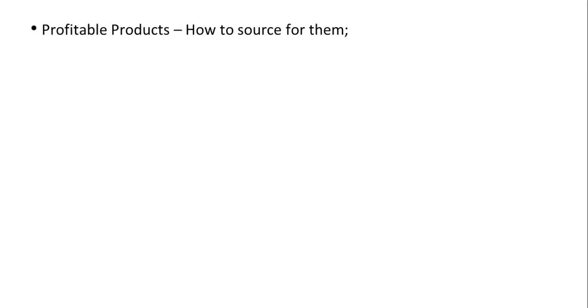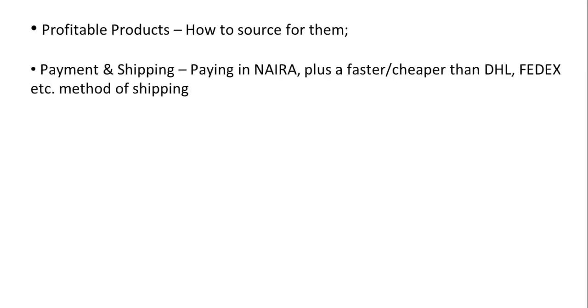One, it involves profitable products, how to source them. It involves payment and shipping, right? Paying for the product you're about to import is a problem, right? Then we'll find a way to help you pay in naira, and then plus a faster and cheaper than DHL, FedEx way of shipping. Now, when I say faster and cheaper than DHL, some people look at my head and they say, are you sure this guy is not crazy?